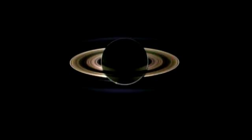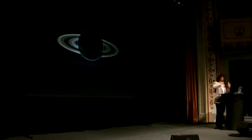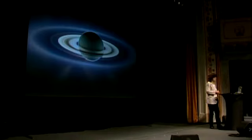And amidst all this fantastic beauty, we spotted from across prodigious distances of interplanetary space our own planet nestled in the arms of Saturn's rings. Right there. That is Earth, an image taken on September 15th, 2006.